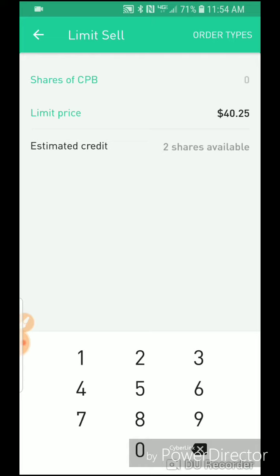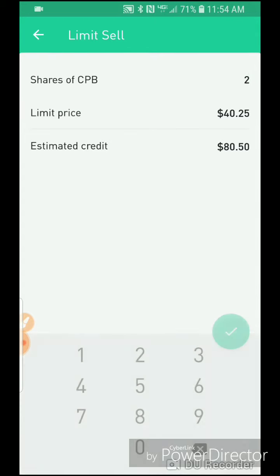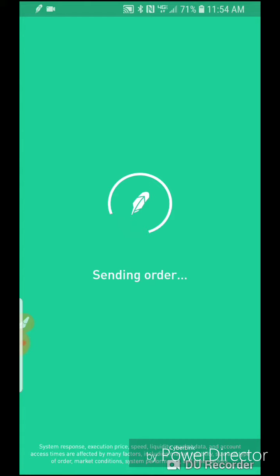All right. So Campbell's Soup, we only got 2 shares available. See it there? 2 shares. And what we're going to do is select 2. We're going to sell 2. There it is at the top. And if it goes through at 40.25, we'll get a return of $80.50. We're going to go ahead and push that through.